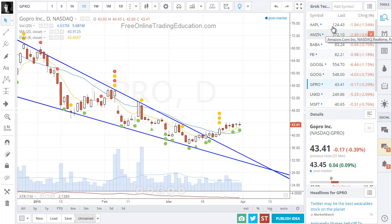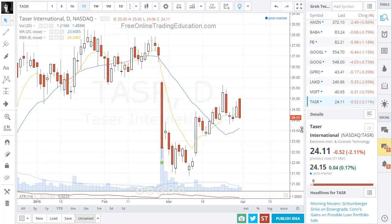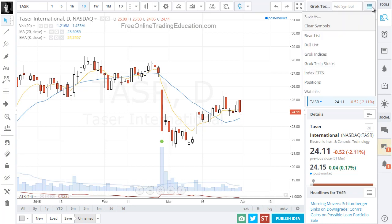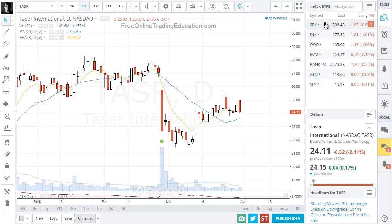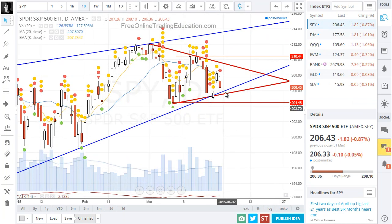Stocks overall, though, everybody's down on the tech side. Taser was down 2%. It's showing a nice rally here, but it's starting to show a little bit of weakness. And that's where we are at. Very dangerous time here in the markets. It's something to be paying very close attention to, especially the Spiders here. So all eyes are on this.